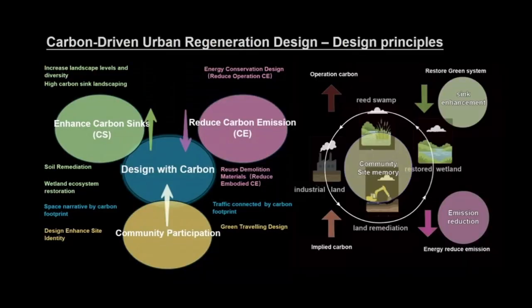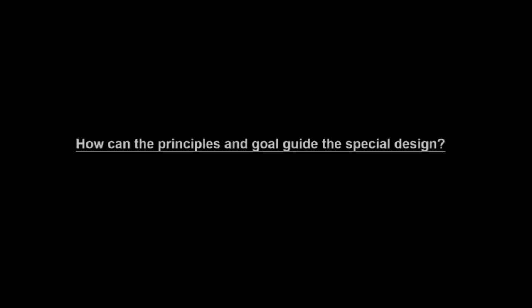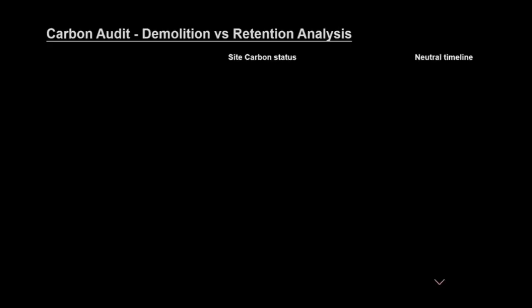The core is to design with carbon, and we need to increase the sinks, cut emissions, and engage the community. We will weave past ecologies, industrial memory, and future vision into a layered landscape. But how can these carbon-driven principles guide our design response? First, we need to begin with a carbon audit and performance test.